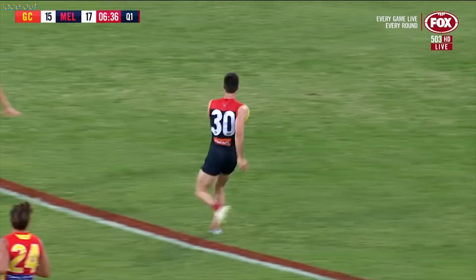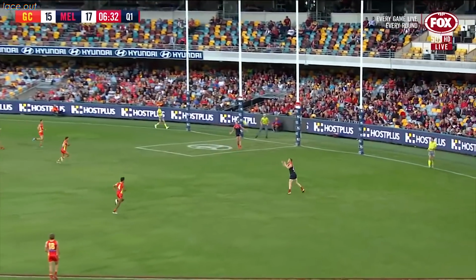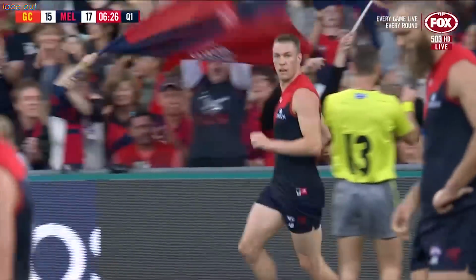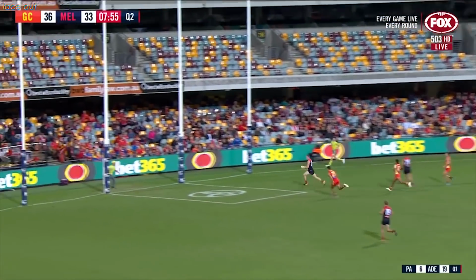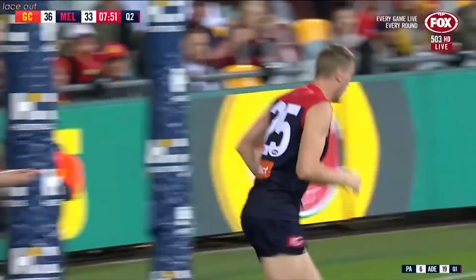Dangerously go back. It was a poor option because Neil Bullen read it so well, and now they've got numbers everywhere, and Tom McDonald can just about run into the open goal, and he checks sides it through from the pocket. Did so well to hang on to that, and he wants to keep it moving. He skims the ball through to Wiedemann, and it'll cap it off for Melbourne with a goal. Tom McDonald kicks his 3rd.